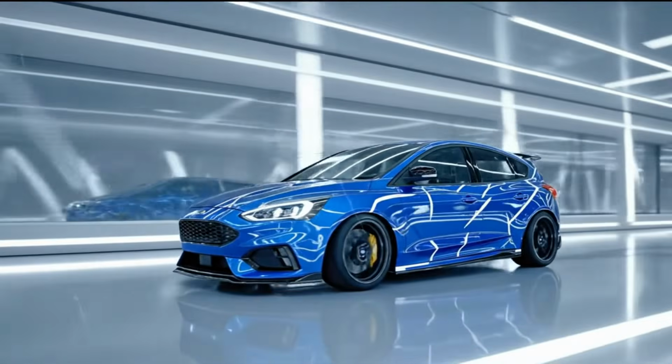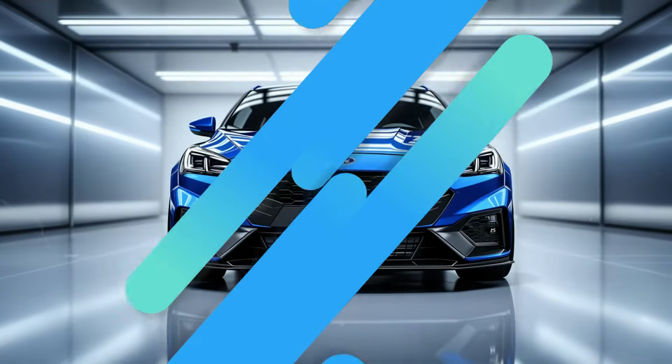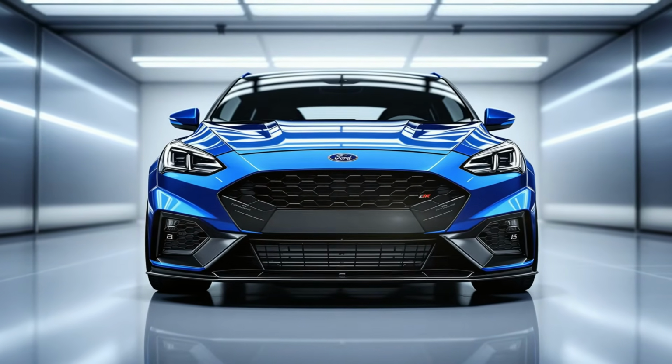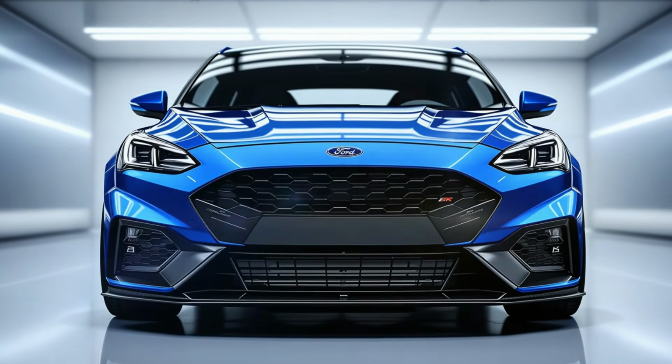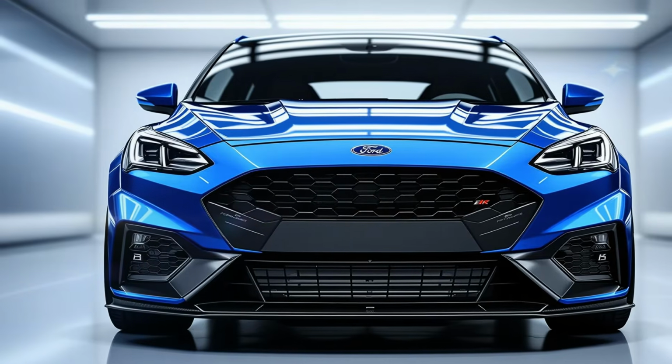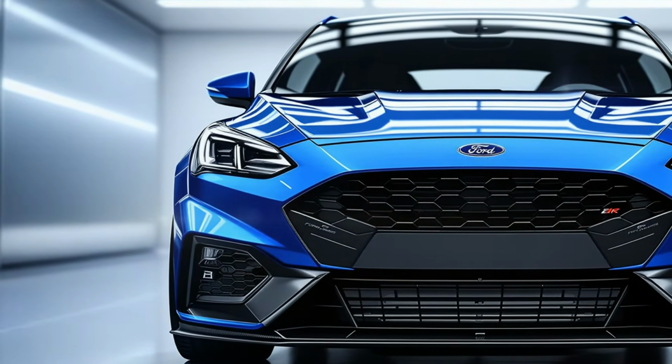From the moment you see it, the new Focus RS hits like a jolt of electricity. The sharp creases, the massive front grille, and those menacing LED signatures in the headlights, everything screams aggression. Just look at this front angle. The wide stance, the sculpted hood, and the race-inspired bumper vents make it clear this RS wasn't built to blend in. It was engineered to intimidate.